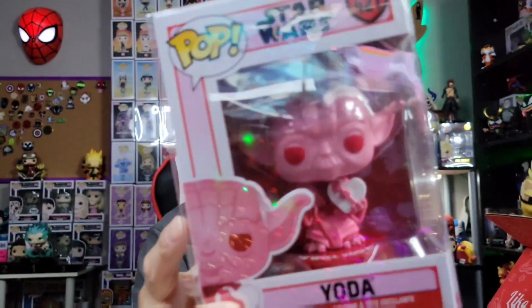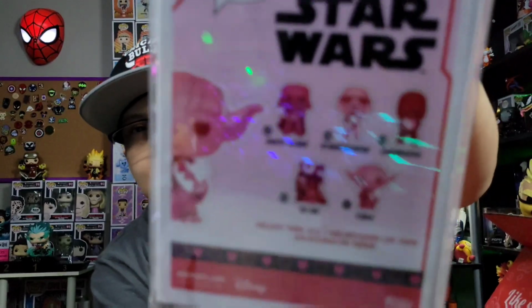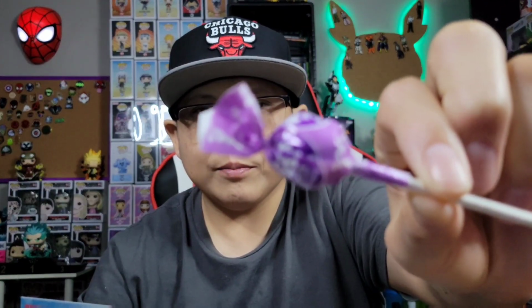So we did get the Yoda Valentine's Day stuff. Don't really know. Don't really care about this. There we go. Alright, so the first box we got the Yoda, the Valentine's Day. We got the scratch and win ticket there, and a sucker. Alright, so let's move on to the next one. Hopefully we get a Grail this time, because that one was far from a Grail.